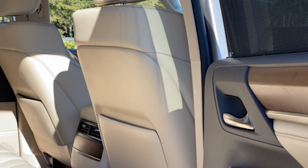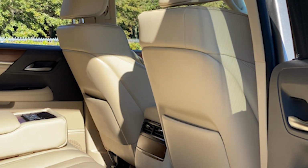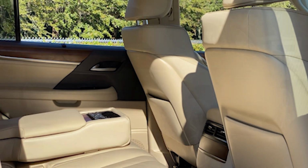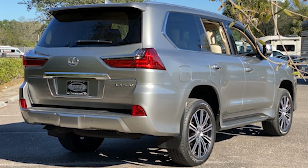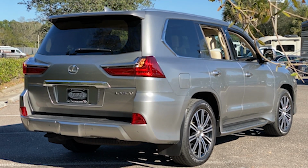Comfort and convenience features include heated and ventilated front and rear seats with a heated steering wheel, the driver's seat memory, power moonroof, rear sunshades, the 12.3-inch navigation screen, the 19-speaker Mark Levinson reference surround sound audio system, and the dynamic radar cruise control.